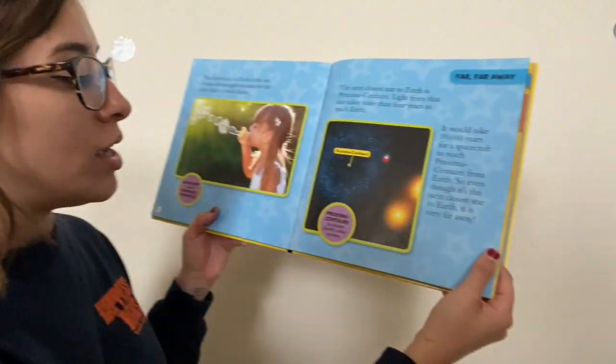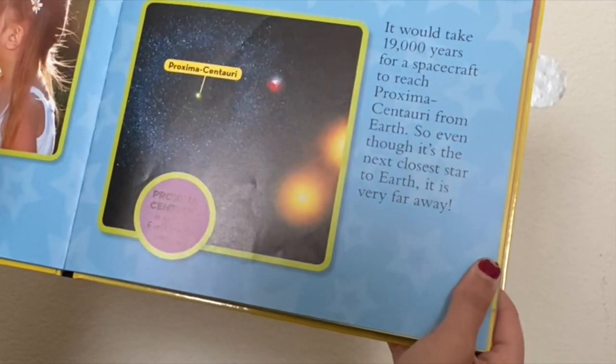I had no idea. So now knowing what it means, I'm gonna hop back and see how much more sense this page makes. It says Proxima Centauri is outside the Earth's solar system. So the closest star to Earth is that one, which is pretty neat. It helped me understand this page a lot better.